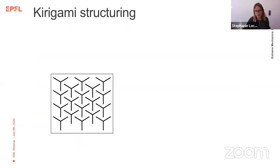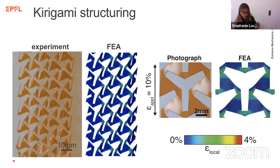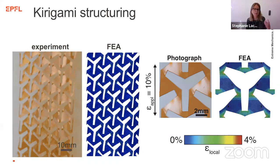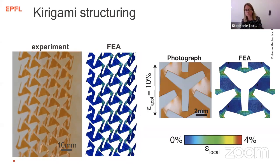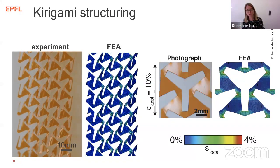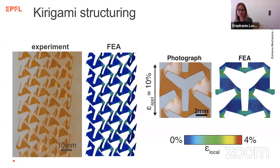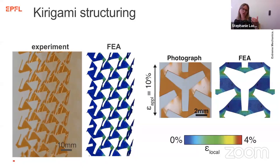So we worked, the initial model was proposed by Tang, where we try to model these random micro crack structures in the gold into structures that are produced in a more controlled manner. And so here, this is just to put some numbers on what I described in terms of the out of plane deformation and the minimum strain that is obtained locally in the structure compared to the applied strain.